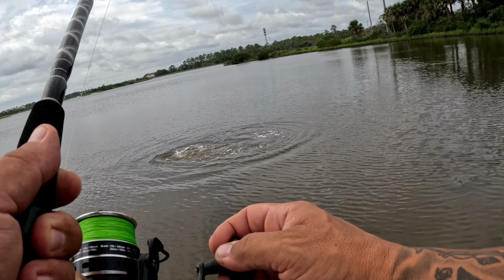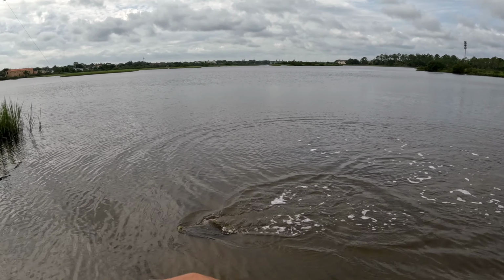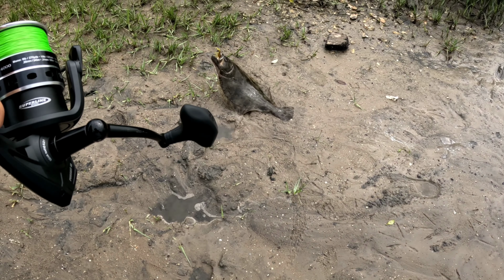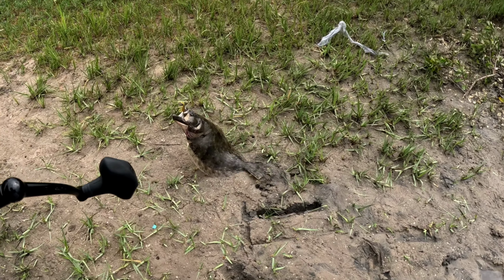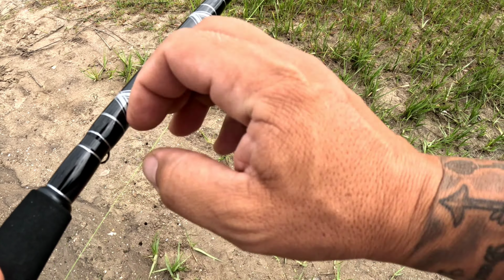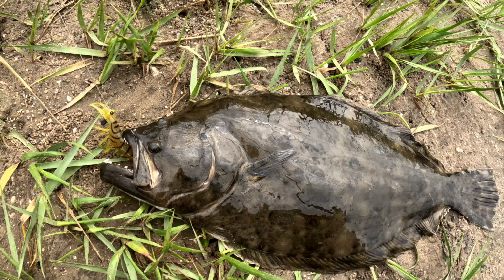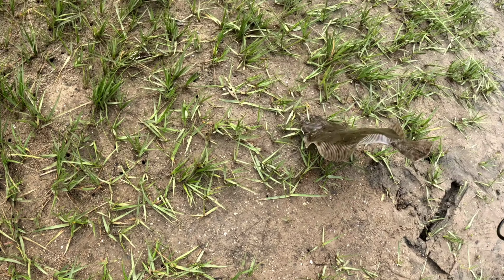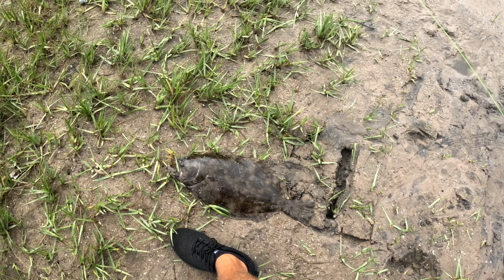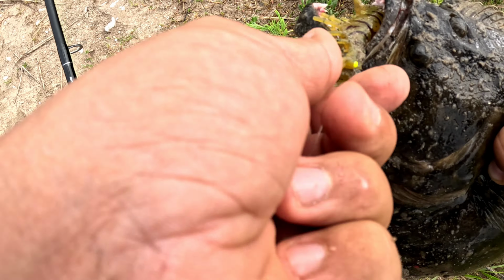First catch of the day on the Vudu. Whoa, look at that bad boy. Look at that bad boy, man. Yes, sir. Man, I just got here, man. Second cast. Wow. Look at that beauty. Love it. Giant too. Look at that. Look at the teeth on this guy, bro. Look at the teeth on him. Wow.